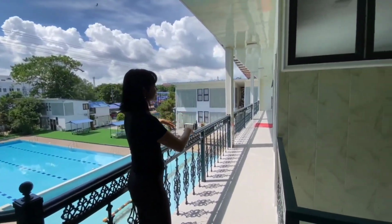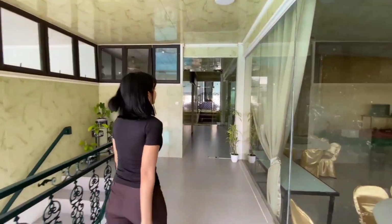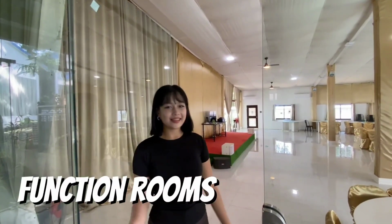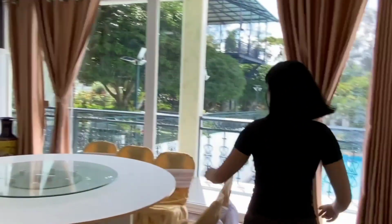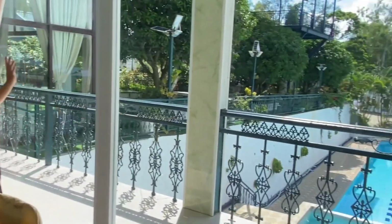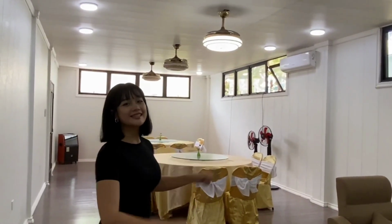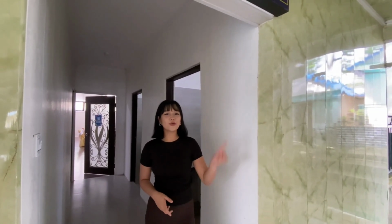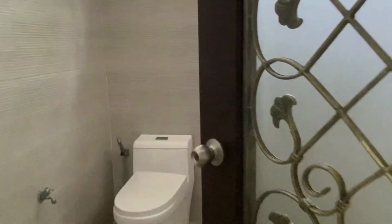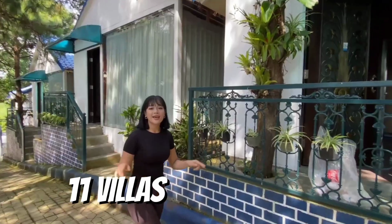Okay guys, so where should we start this tour? So may way tayo dito guys. And may way din tayo dito. So dito muna tayo. Guys, this resort has function rooms like this. Wow! This. And this. Each function room has its own toilet. This villa can accommodate up to 4 packs and we have 11 of these.